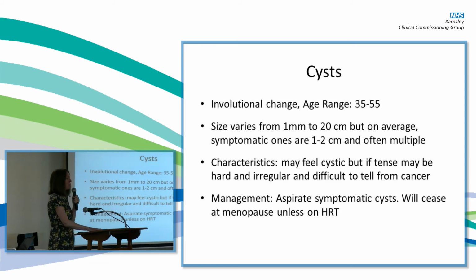Cysts are associated with involutionary change, so often again in the 35 to 55, that perimenopausal group. They can be quite variable in presentation. Generally, women are tending to come with a tender lump. Sometimes they can come up quite quickly. People that quite regularly examine themselves will say, I'm sure it wasn't there, and then all of a sudden, occasionally they can even be quite visible if they're quite superficial.